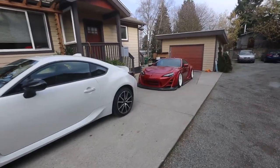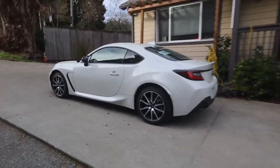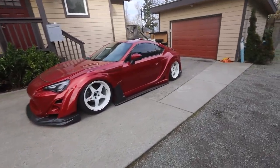Damn. Ain't this a great sight to see? We got both Gen 86s. Look at that. We got Harley's brand new GR86. And of course, the VARIS 86.